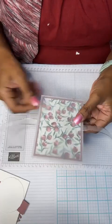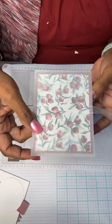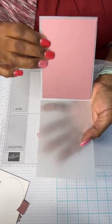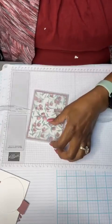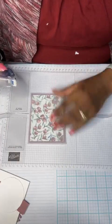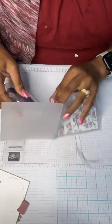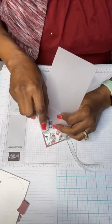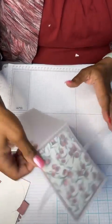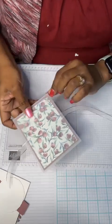So what I've done actually is adhered the designer series paper. Thank you guys. I adhered the designer series paper mat to the top. And actually, now that you can't see it, I'll put just a little bit here, and oh, we can't do it on the top. You have to open it. Let's open it. I'm going to sneak just a little bit. I think we're safe to do that because of the pattern paper. You can't see it, so that's amazing.